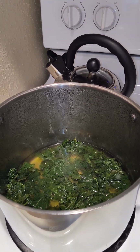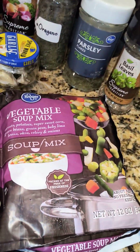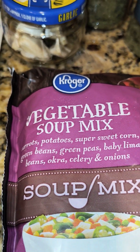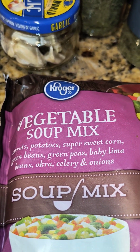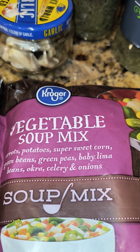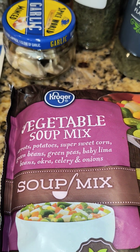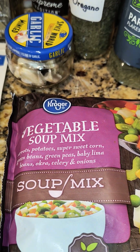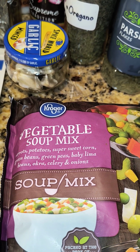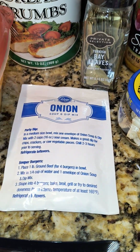And I also, I don't know if I mentioned over here, I'm using this soup starter. And it has in it carrots, potatoes, super sweet corn, green beans, green peas, baby lima beans, okra, celery, and onions. Now, if I don't have enough bulk to my soup, I'm going to add extra celery, carrots, and maybe some of this onion soup.